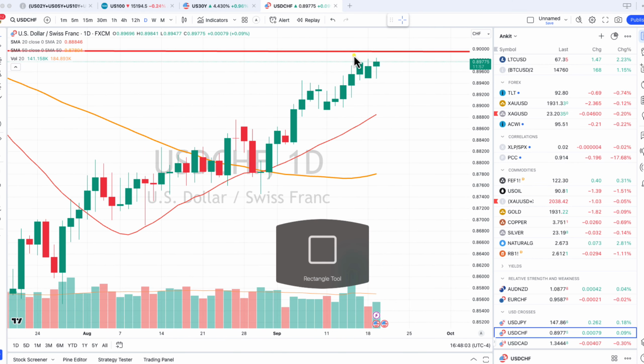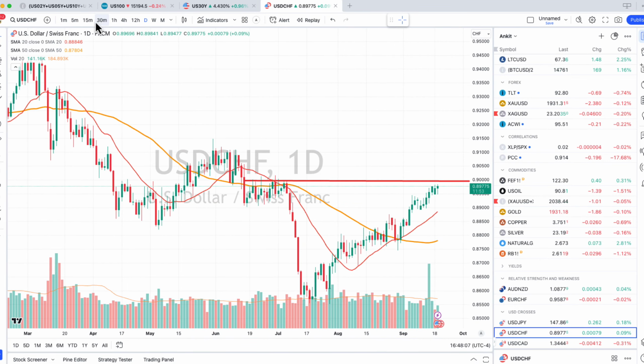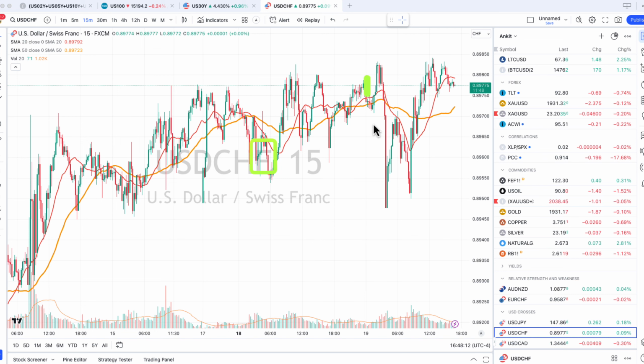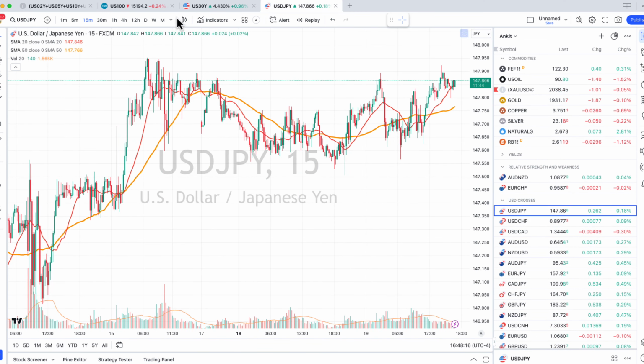You can see how consistent gradual price action is moving to the upside. All the pullbacks have been kind of bought out. You can see on a 15-minute chart, a lot of these pullbacks, they got quickly bought out. So dollar Swiss franc looks good on a possible breakout.